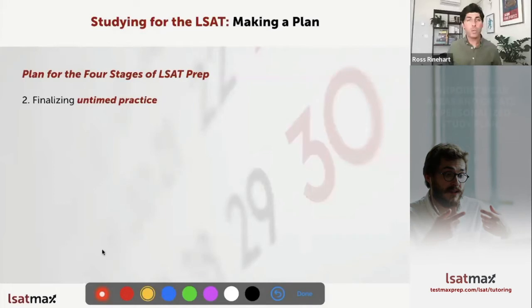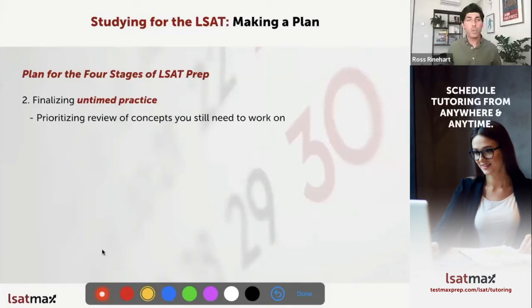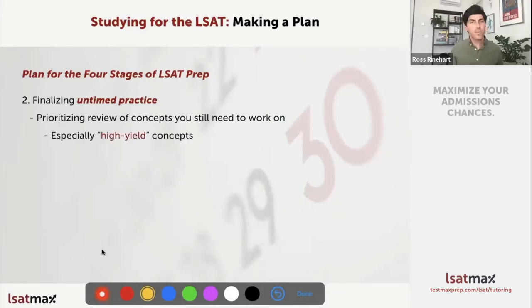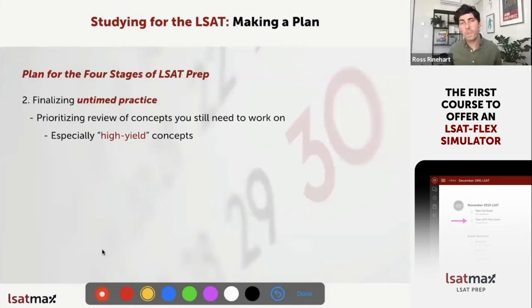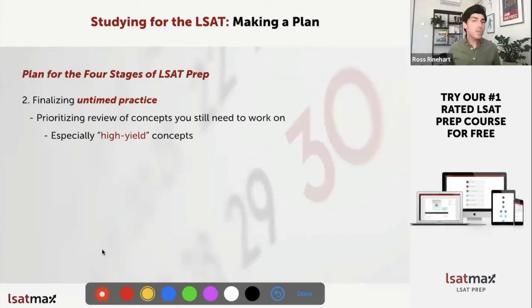We don't want that. So instead, we want to finalize untimed practice by reviewing the concepts that didn't go super well in the first stage. For many of us, that'll amount to reviewing quite a bit of material. But that's okay. If we don't have time to review everything, we want to prioritize concepts that are high yield. Those are the concepts that appear most frequently on the LSAT. Now, any course worth its salt will let you know which concepts are the most high yield on this test. Improving on those concepts will therefore help us earn the most significant score increases, a bang for your buck situation.